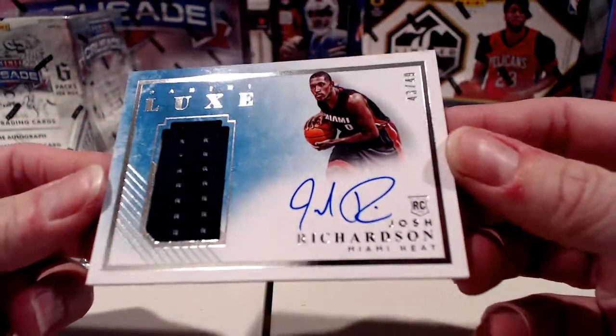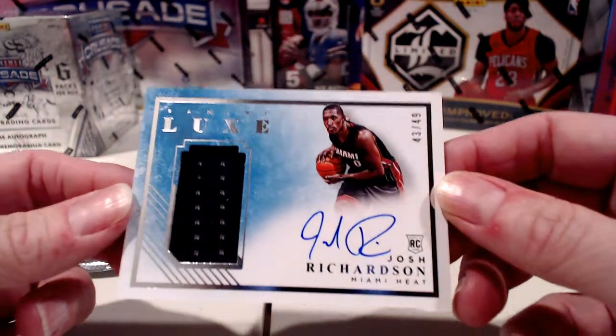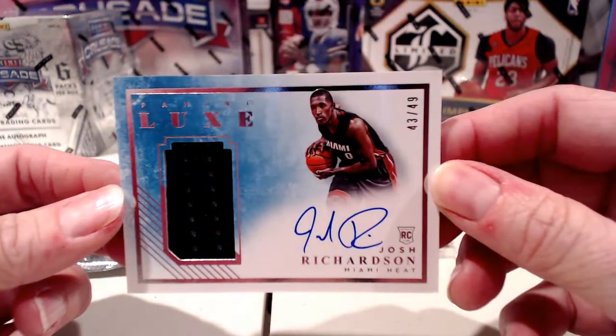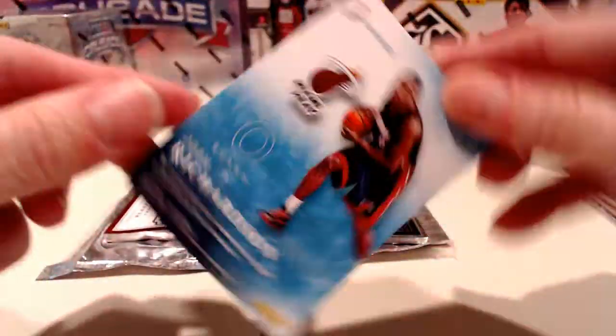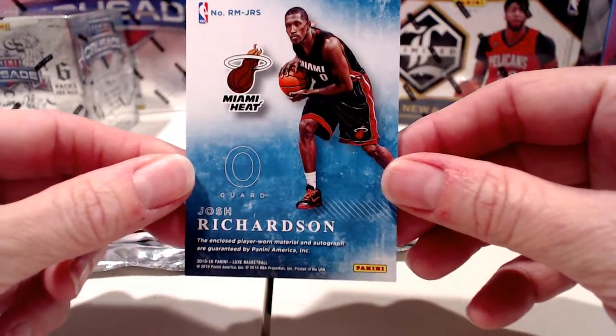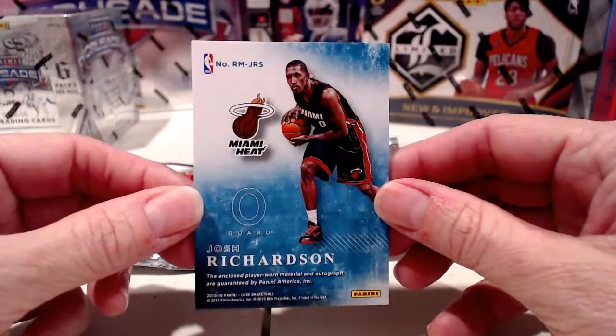That is followed up by Josh Richardson for the Heat, numbered 249, also an on-card autograph for the Miami Heat. There's your number down there at the bottom. And there's the back of Mr. Richardson. Well, I held that a little high, didn't I? That's probably better.